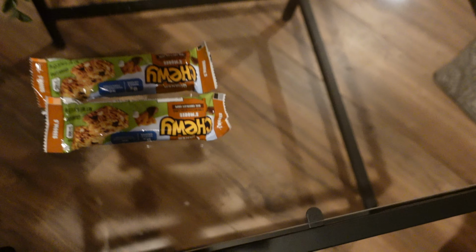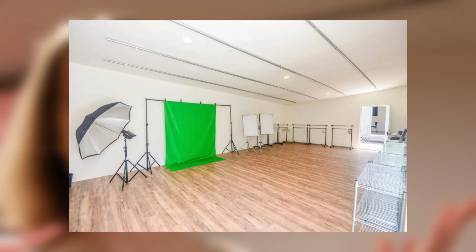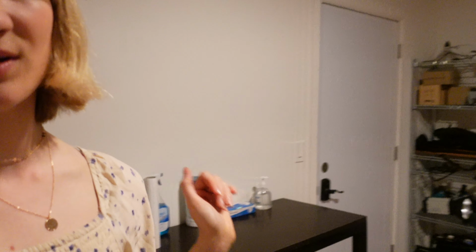So this is actually a really cool aspect of the Airbnb. They have this little studio area that you can film or dance. They have some little snacks here, which is kind of cute. I actually expected there to be like a green screen because in the listing picture, this is what it looked like. But overall, it's kind of cute. Oh, we even got some mints. There's plenty of cleaning stuff right here. So if you use it and you want to clean up after yourself like you should, then there's that.